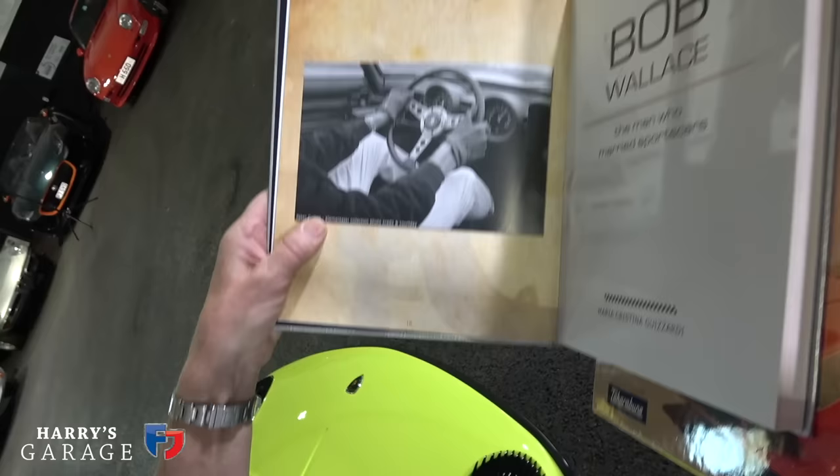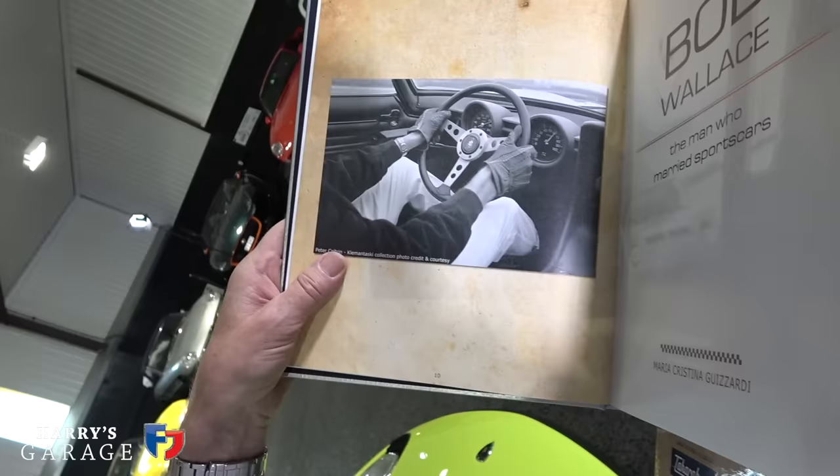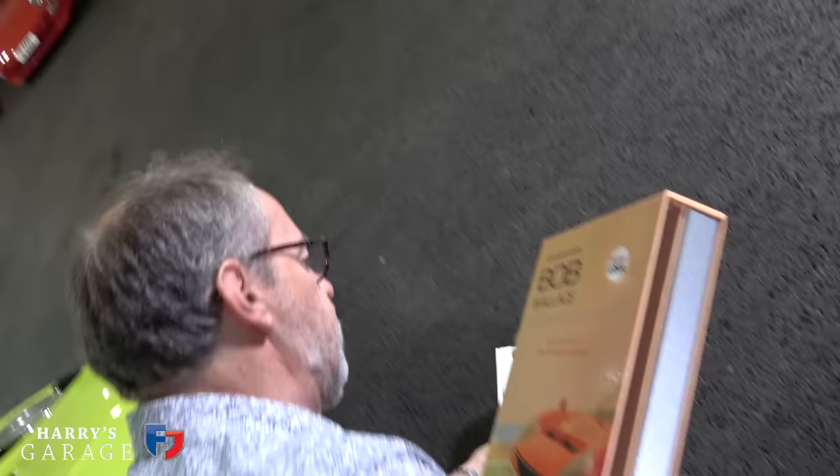One of my favourite shots, look at that. What's he sitting at? He's sitting at about 260 kilometres an hour. And you see those gloves. If you actually look at another part of this book, I open this.